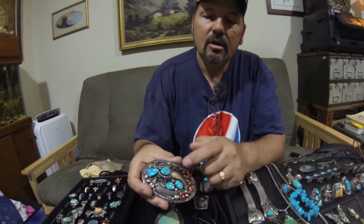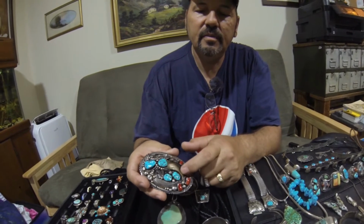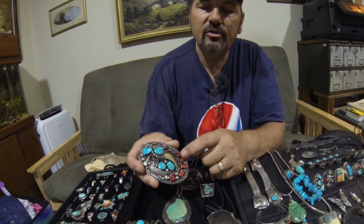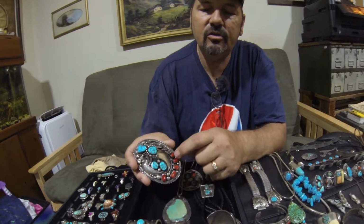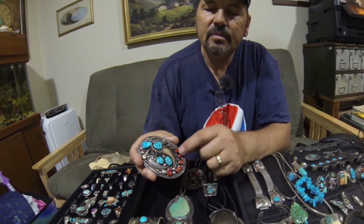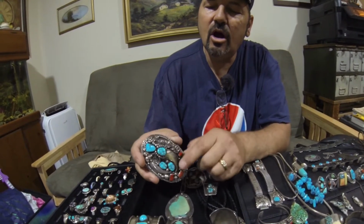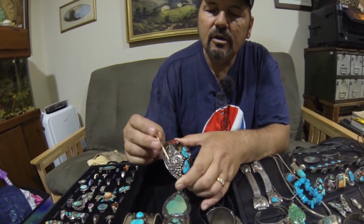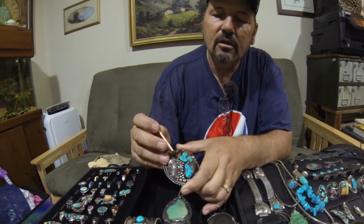A really good piece would be something like this belt buckle here. It's got the badger claw in it. It's got the red turquoise. Now you see how blood red this is? This is called ox blood red. And then this turquoise, and then all this work, little scrollies, all this is done by hand. You know, this isn't machine made.